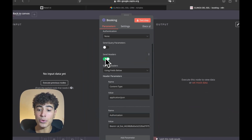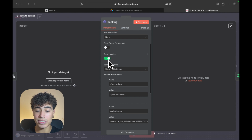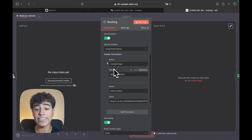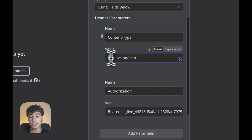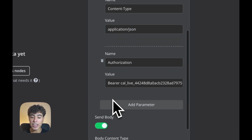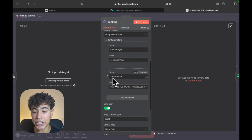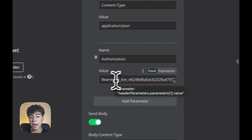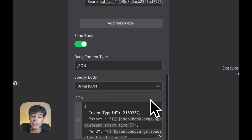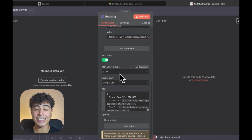Then you need to send headers, so you must enable this option and add 2 items. In the first item, you'll add name, then content type, and as value, application JSON. And in the second item, you'll add as name, authorization, and then in value, bearer, and your API key from call.com. Finally, you need to also send a body in a JSON form.